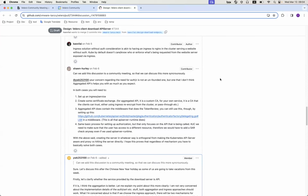Okay, and another question from me, not sure if you have discussed it or not. We need quite a lot of configuration for the download server, which is very different from the Velero server. So are we considering making the download API server a separate module with a separate installation? I mean, you could probably do that, right? I'm just worried that if we add this configuration together with the Velero installation, users will have more difficulties installing Velero.